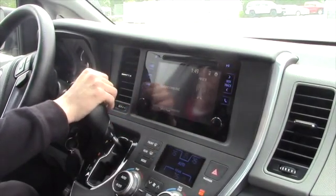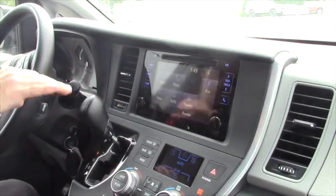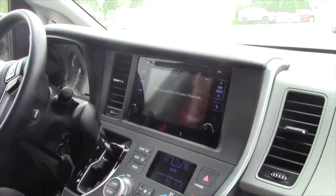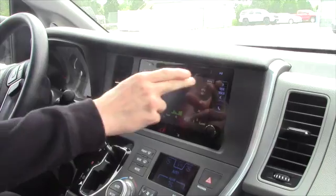And for the app section, basically it's going to give us updated traffic and weather updates. And also you can check your messages for the vehicle or also for your phone as well. And the eco settings basically just going to tell you how you're driving, gas consumption over a certain amount of time, your range to empty and all that.